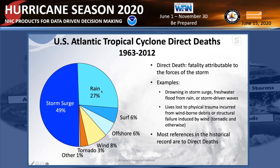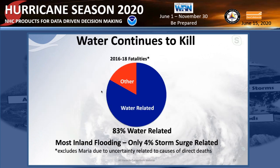In particular, the last few years, 83% of those fatalities from 2016 to 2018 were water related, and most of these were actually due to inland flooding. Only 4% were storm surge related. So we've had a big uptick in the number of inland flooding fatalities, or big in terms of the percentage of deaths here in the United States in the last few years. And we've certainly had some very impactful rainfall storms from Harvey to Florence to Imelda. But there were even rainfall flooding fatalities in storms like Michael as well.